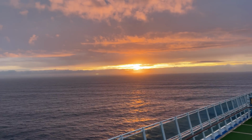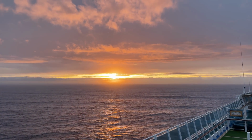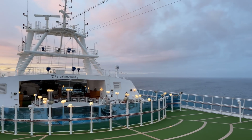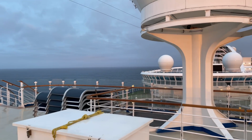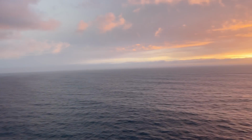As you can see, if you're a morning person, you pretty much have the entire ship to yourself. You can enjoy these amazing sunrises without having to worry about fighting for a good spot on board the ship. Just sit back, relax, and enjoy it. But right now I'm going to head down and do a little morning exercise.